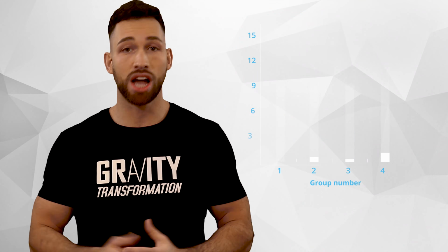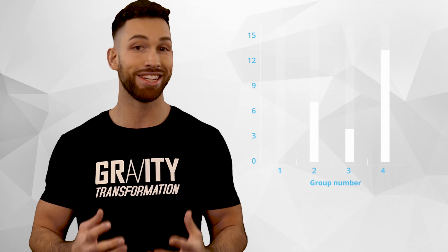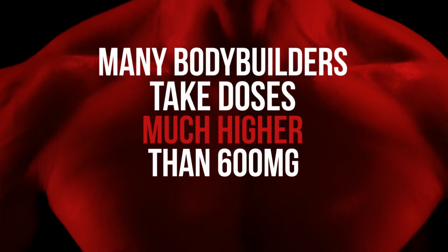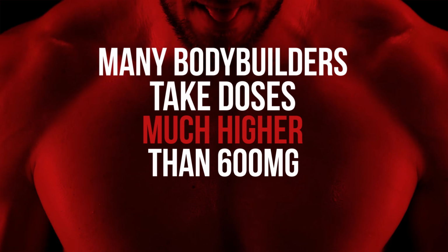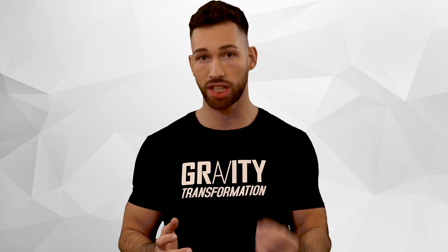So they gained 3 times more muscle than the group that lifted weights and exercised just as much, but simply didn't take steroids. And keep in mind that many bodybuilders take dosages that are much higher than 600 milligrams per week, and on top of that, they'll combine it with other steroids like tren. This is why very fast muscle gains can be a sign of steroid use.